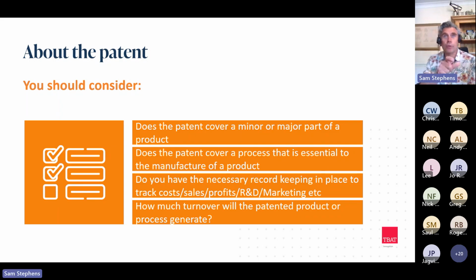If you have got a patent on a product or a significant component that goes into a range of products, how many of those am I likely to sell? And what might be the profit on those? And just do a quick calculation to understand, actually, patent box does generate some £30,000–40,000 a year of saving. We've got to do this.